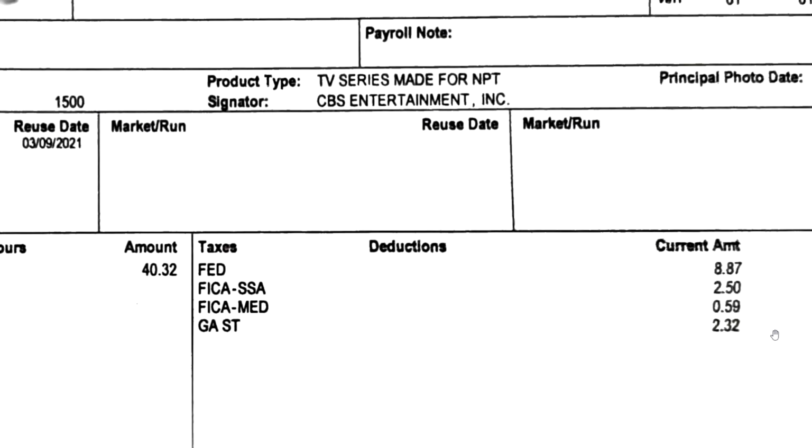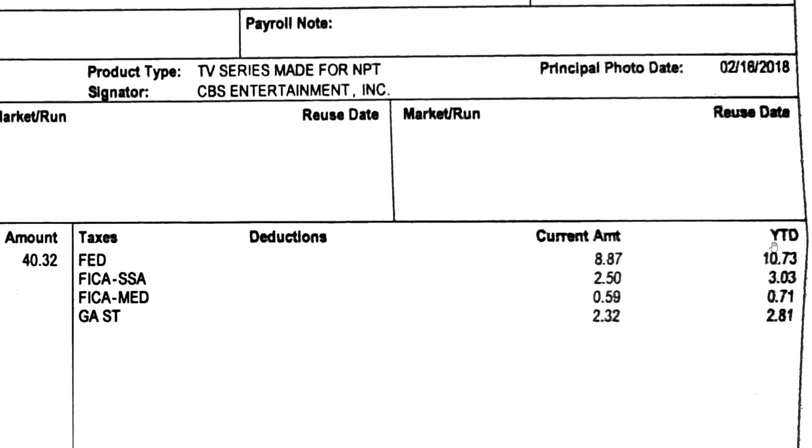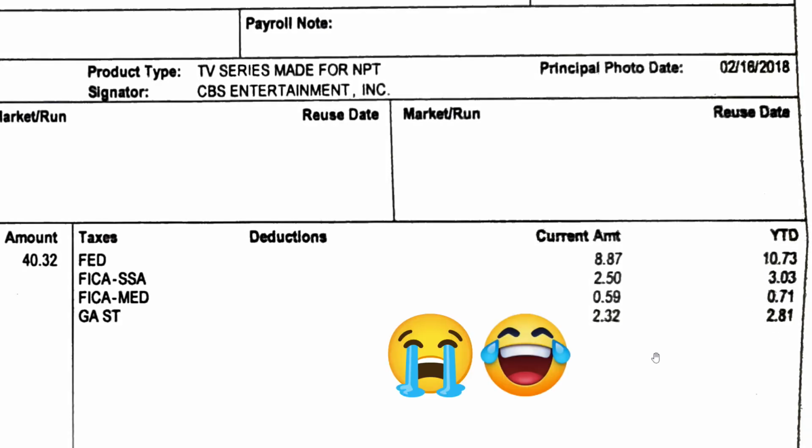But if I zoom out here, you can see on the side that there's a YTD, and YTD stands for year to date, meaning that they not only tell me how much they withheld on this one check, but they also tell me how much they withheld for the entire year up to that point when they sent this check. Because, you know, showing me how much they're taking right now on taxes is not painful enough, right? They got to show me the whole year as well.